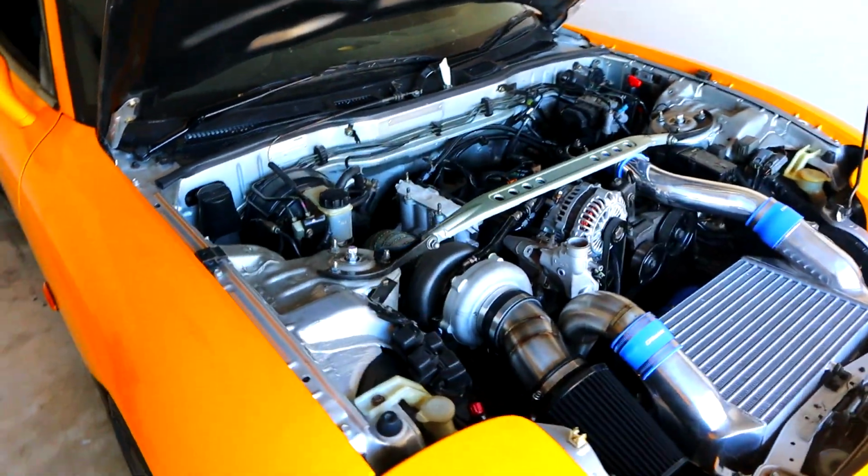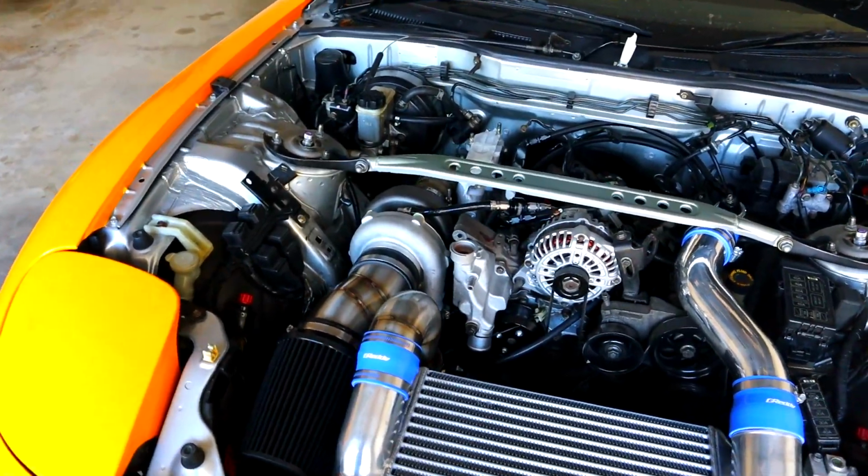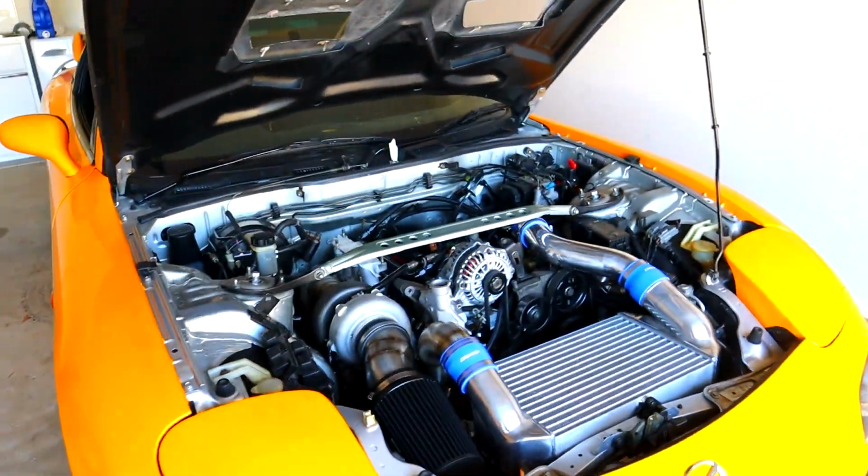This just looks so fat. Man, I'm so happy.